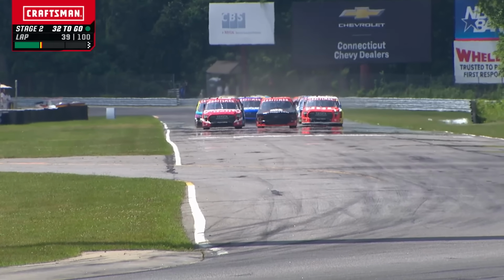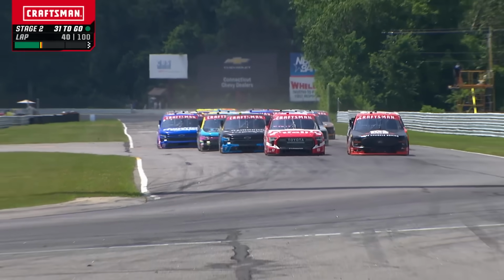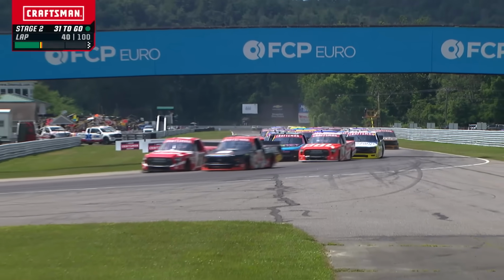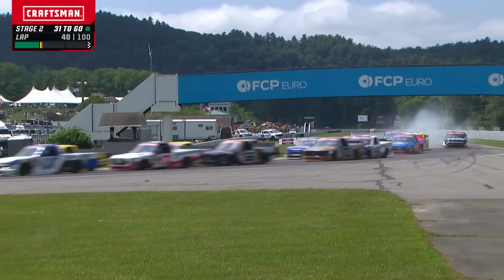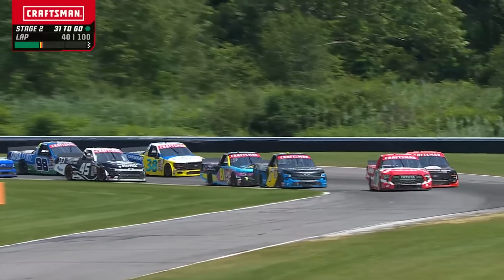Coming in hot on the outside in the 34. Nose to nose, a little bit closer than the initial start. Better launch for Lane Riggs there on the outside. Obviously going to try to dive down in, but Corey's got the advantage on the inside. Through Big Bend. A lot of tire smoke a little further back in the field. Oh, we got one off track as well.